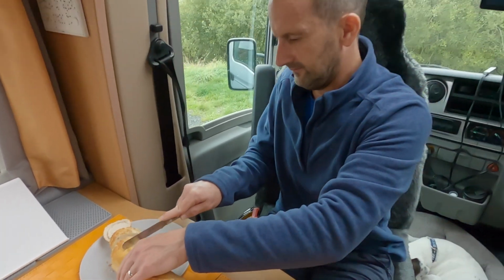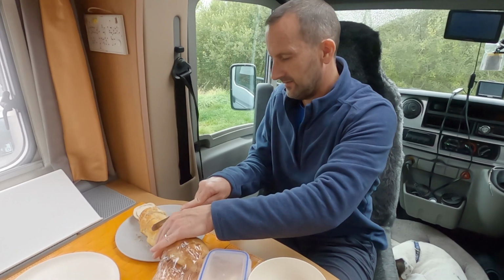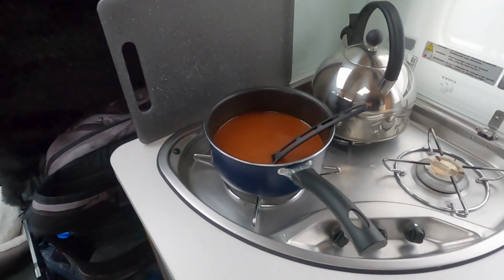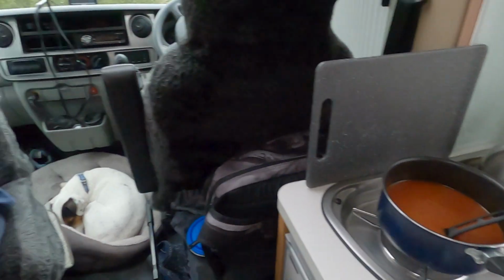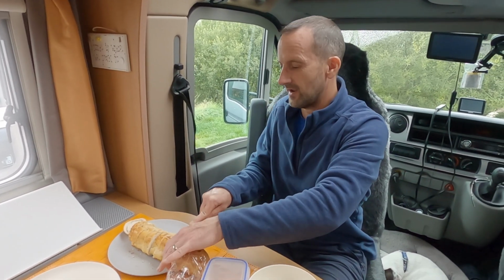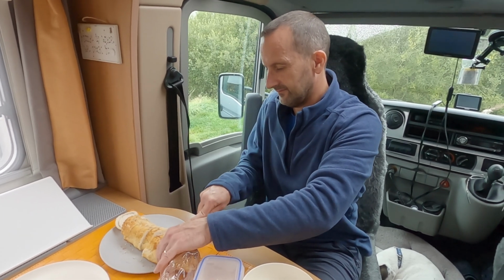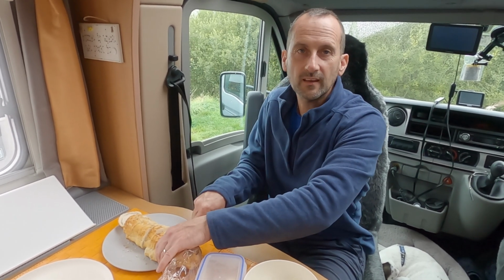Bread. Special occasion, so we've got bread. And plant-based tomato soup for late lunch. You can tell it's winter. Winter's come in, so we've got the soup and the bread out. It's not winter, is it? It's autumn, but yeah, I know what you mean. Winter's coming. It's not summer.